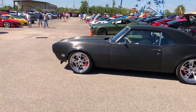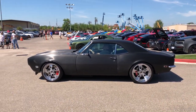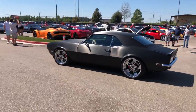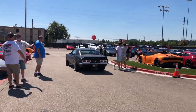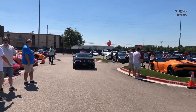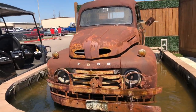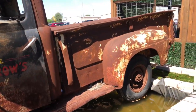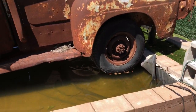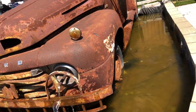Wilwood disc brakes, 6 pistons in the front. About a '68 or '69 resto mod. Oh, that's a wrap. He's got like a matte aluminum black color. Check out this thing here, man. They got a water fountain made out of a Ford F100, looks like, or maybe an F2. That's cool. No fish. That thing's been in there for a while.